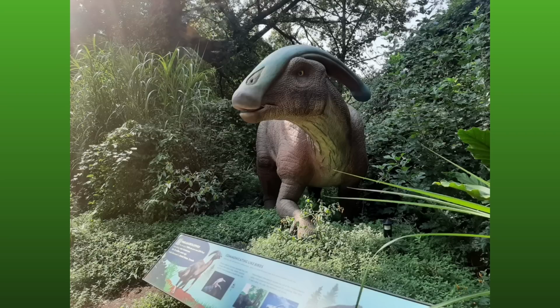Here's Parasaurolophus. I'm not sure exactly which species this is supposed to be. If it's Pseudocristatus, maybe, because it has that drooping crest, but then the crest is a little too straight in its droop. Like it's kind of like a toucan. I'm not sure. But whatever it is, it looks pretty good.